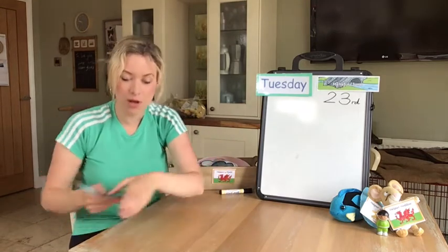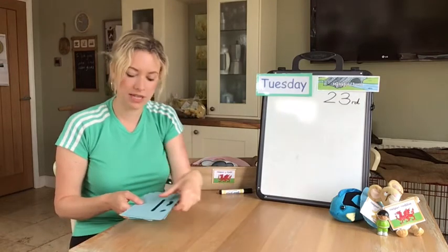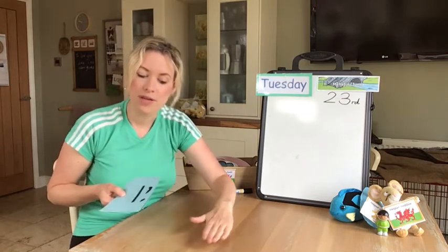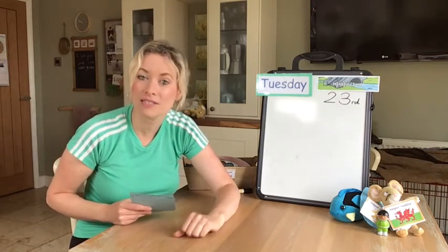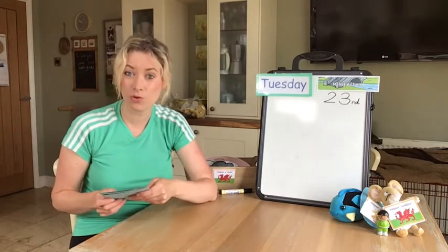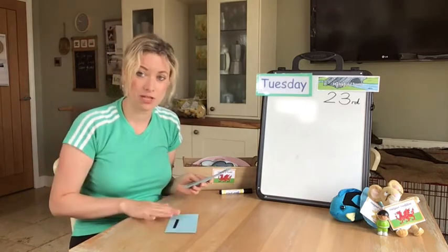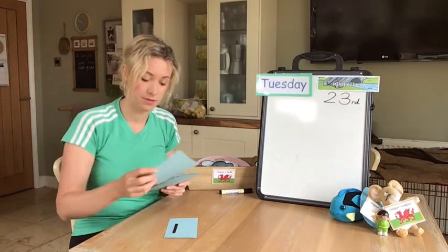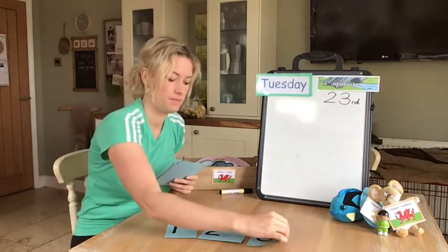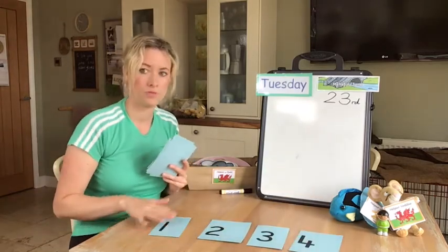Okay, so now we're going to be thinking about missing numbers. So what I'm going to do is pop some of my number cards down, but one of them is going to be upside down, so we can't see the number. The number is missing, and I would like you to see if you can work out which number is missing. Okay, just make sure you can see them. Move them along a bit.